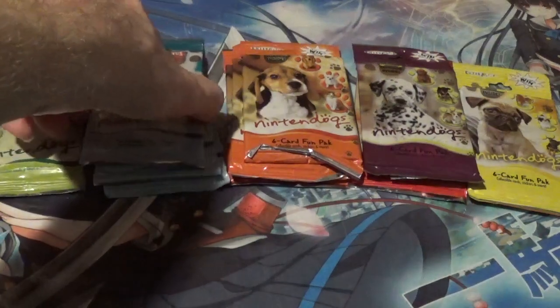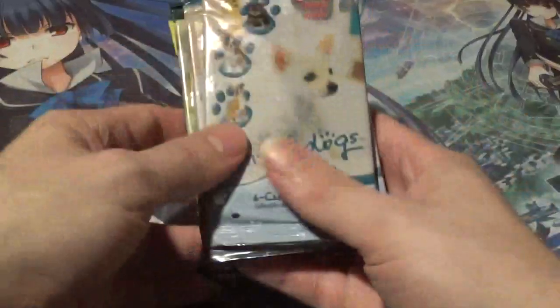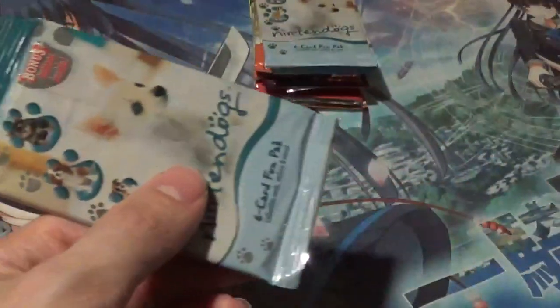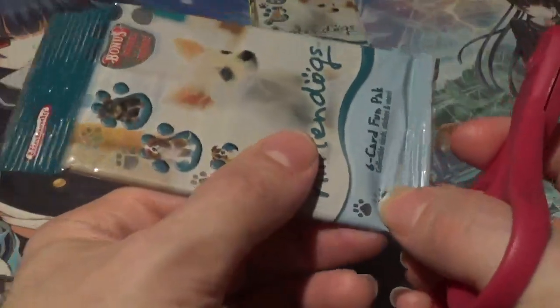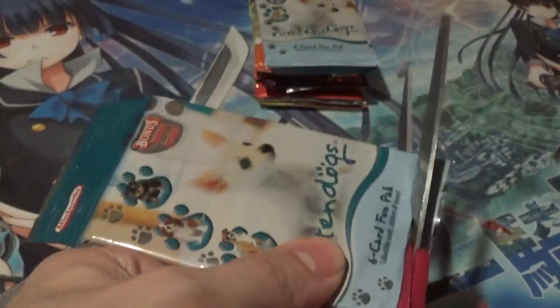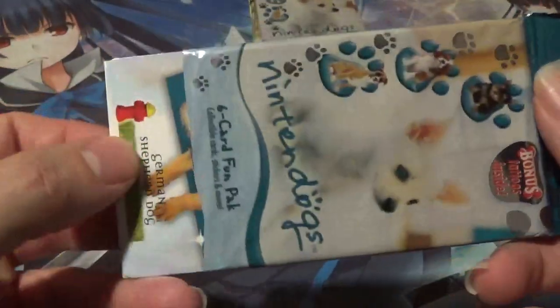Let's see. Let's start with... I'm going to stack them up here just so I don't have to worry about it. And we're going to start with this guy right here. Alright. So in our first pack of Nintendogs trading cards, or collectible cards, sorry. I've never opened one of these before, so I'm kind of excited to see what each pack contains.